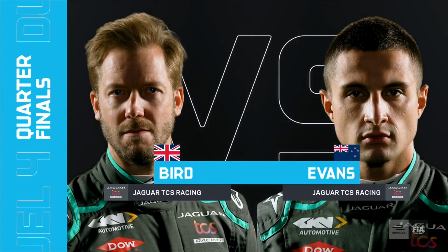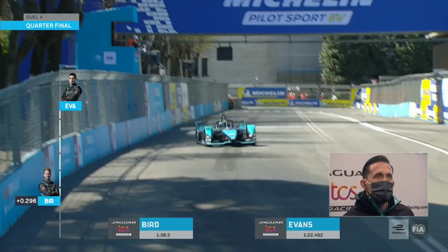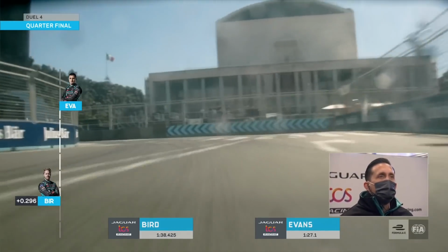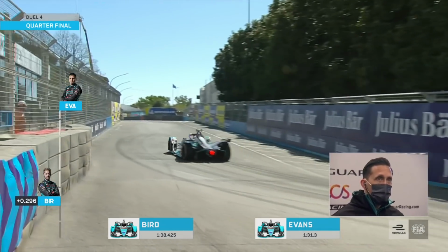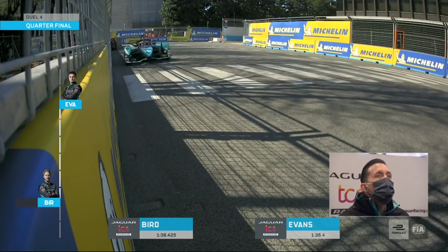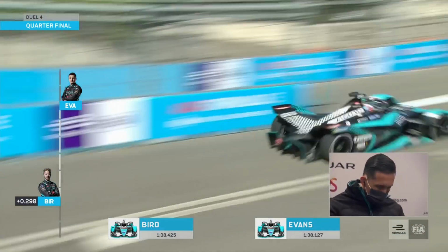Sam Bird versus Mitch Evans. Bird across the line. Checkered flag falls, and he does a 38.4, but Evans is beating that comfortably. It's now almost 3/10 of a second for Mitch Evans. Into the left-hander now at turn 19. Bit of a slide, but out across the line, and it is Evans who wins the Battle of the Jaguars.